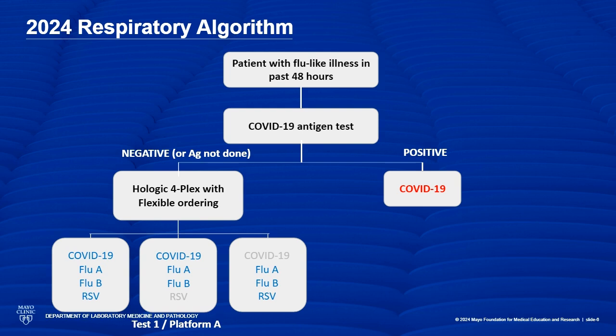We've basically created 3 separate orderables from that 4-plex panel that's all run on the same system that can accommodate whether a patient might need testing for all 4 viruses, just COVID-19 and flu, or they've already been tested for COVID-19. We really just need to look for flu and RSV. So this has much simplified our strategy in terms of routing samples and testing by utilizing a commercially available 4-plex assay that offers the capabilities for some unique ordering and masking of results.